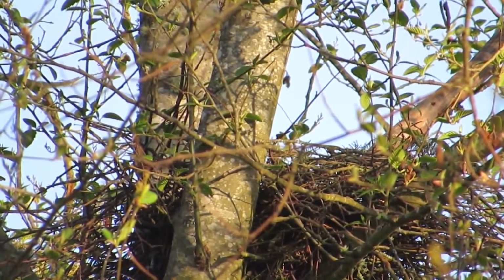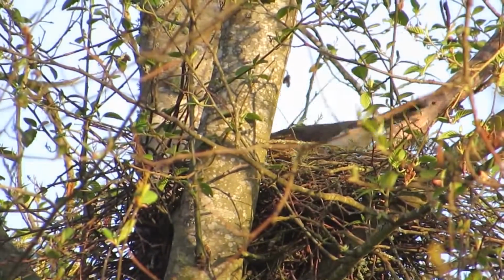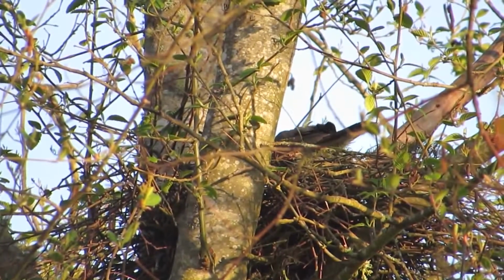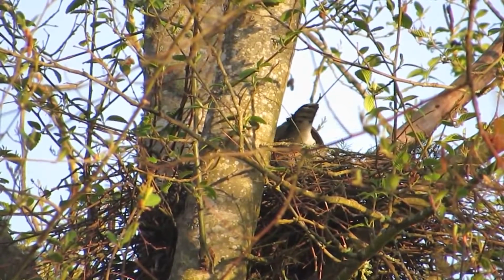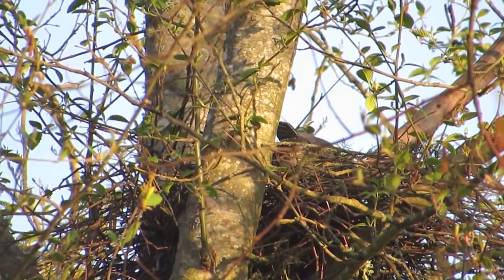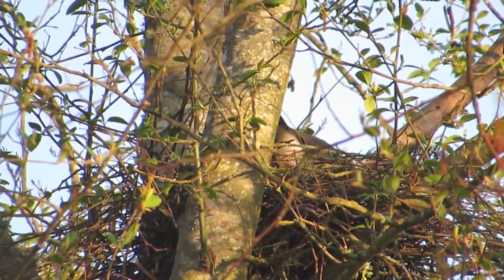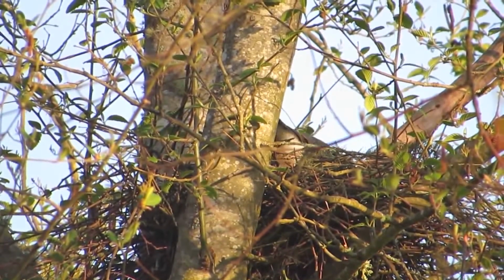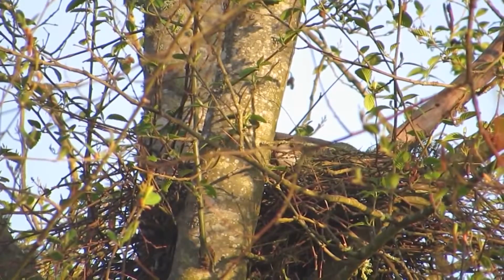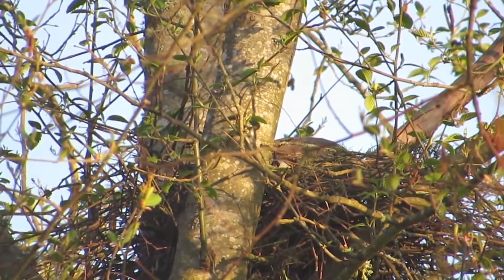She should be coming in with a twig any minute now. We'll keep an eye on her. There she is. She wants to get everything squared away in there. Now she's pulling on another stick over there. She'll get one twig and then another one, and she wants to make a nice good round bowl so she can lay down in there and on them eggs, and the babies will be all secluded in there.